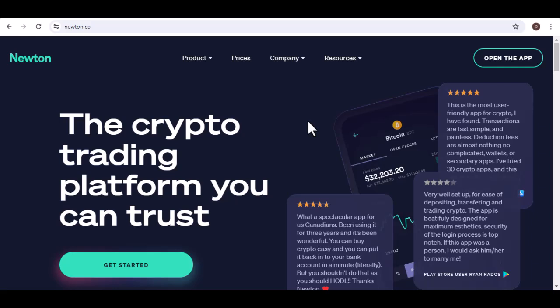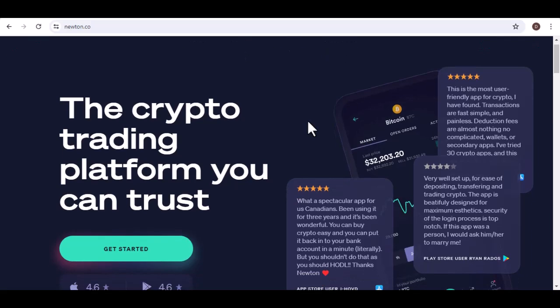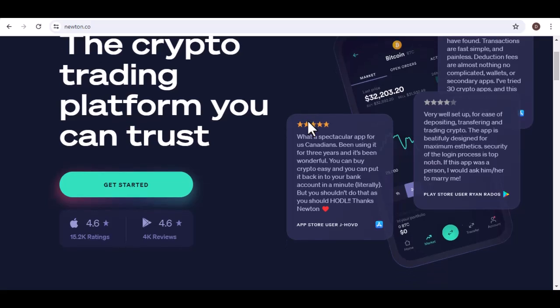Ever dreamt of going all in on that next big crypto project? Maybe you finally saved up enough to diversify your portfolio with a healthy dose of Bitcoin. But before you dive headfirst into the exciting world of Newton crypto, a question might be nagging at the back of your mind: just how much crypto can you actually buy there?